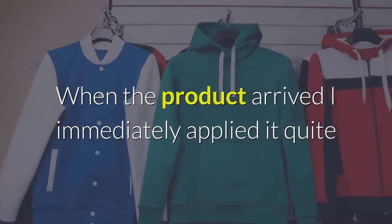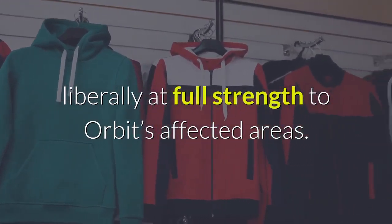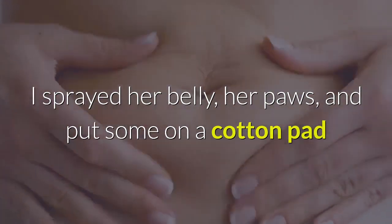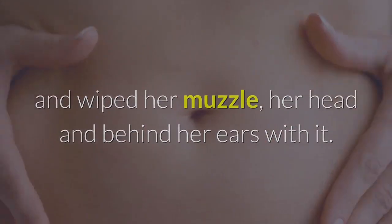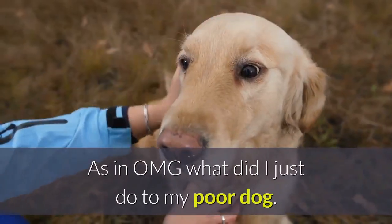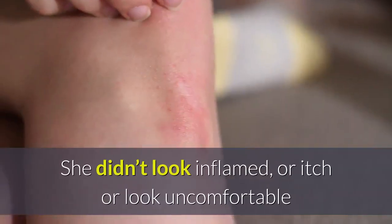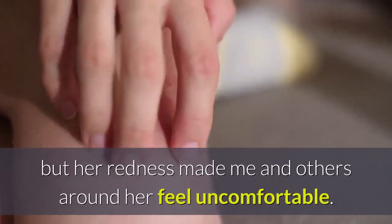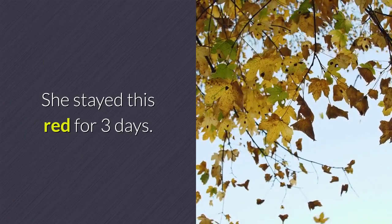How can I treat my dog's yeast skin infection at home? When the product arrived, I immediately applied it quite liberally at full strength to Orbit's affected areas. I sprayed her belly, her paws, and put some on a cotton pad and wiped her muzzle, her head and behind her ears with it. 10 minutes later she turned beet red. As in, OMG, what did I just do to my poor dog? She didn't look inflamed, or itch or look uncomfortable, but her redness made me and others around her feel uncomfortable. She stayed this red for 3 days.